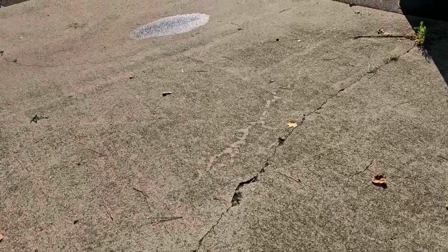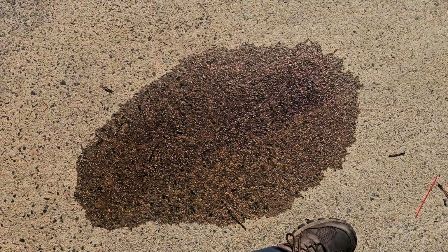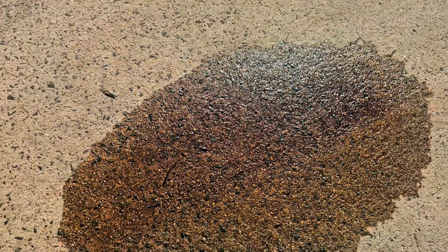All right, so back outside here. I mean, it is a pretty good little puddle. And here, my shoe is a 13, so that's a pretty good sized puddle, and it's quite wet. So, can you imagine just driving around and losing that kind of oil over one day? That'll add up, and then people don't even think to check their oil.